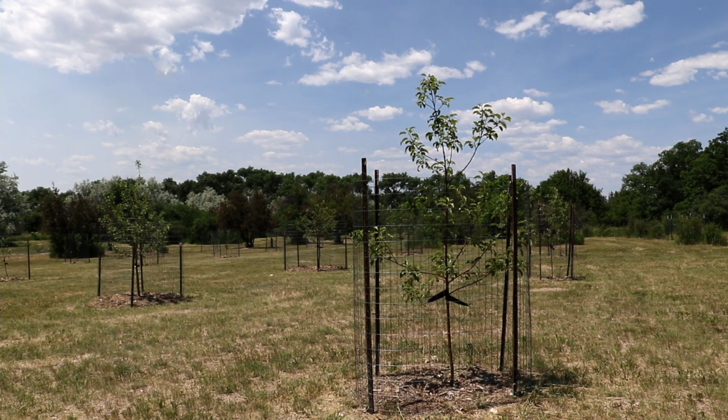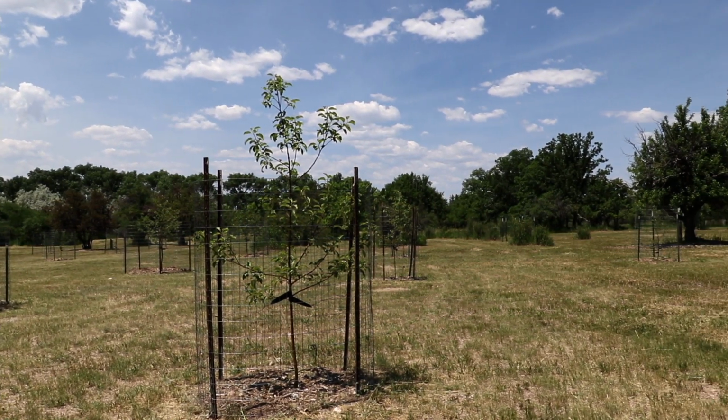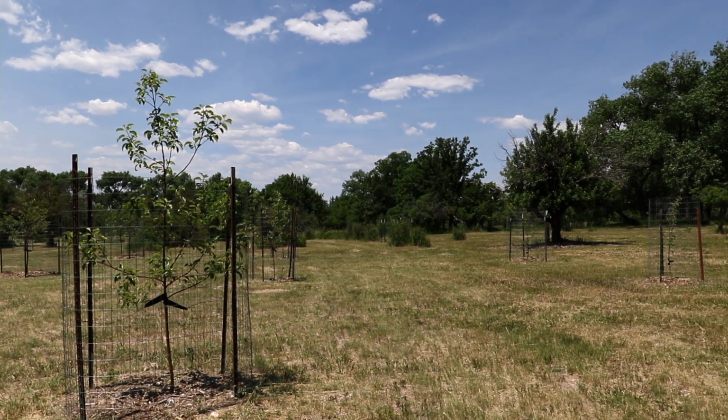The re-establishment of an apple orchard has begun with the planting of apple species once found at the Arboretum, and new varieties being added for the purpose of testing their endurance.